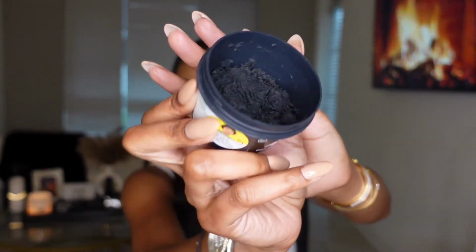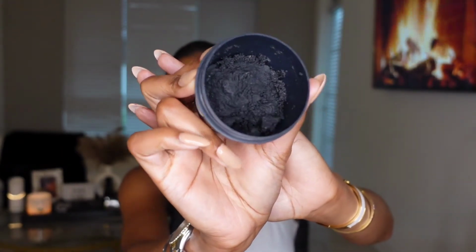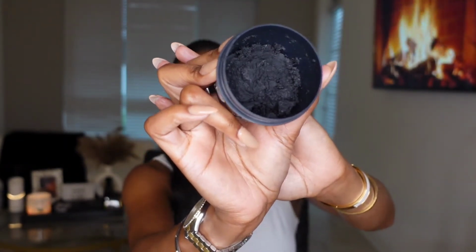You just scoop up. Is it moving? I'm trying to show you guys what it looks like. It's like a dry powder, but it's a little rocky. You just take however much you think you need and you mix it with water and then you rub it on your face. Now they call it a face and body cleaner, but for me it's a bit rough, so I consider it an exfoliator. So if I'm not in a rush, I use that.